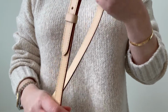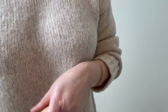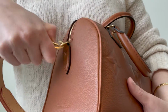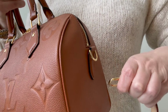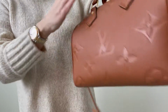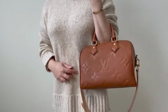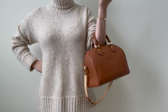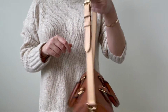So anyway, if you've seen any of my other videos, you know I love the vachetta strap as a shorter shoulder, because I just love that. I love the length of the vachetta strap worn shoulder to shoulder. Getting some fuzzies from my sweater on the back. Okay, so there, because I just love that length for when you wear it in the crook of your arm. So okay, shorter shoulder, and then it's like that.